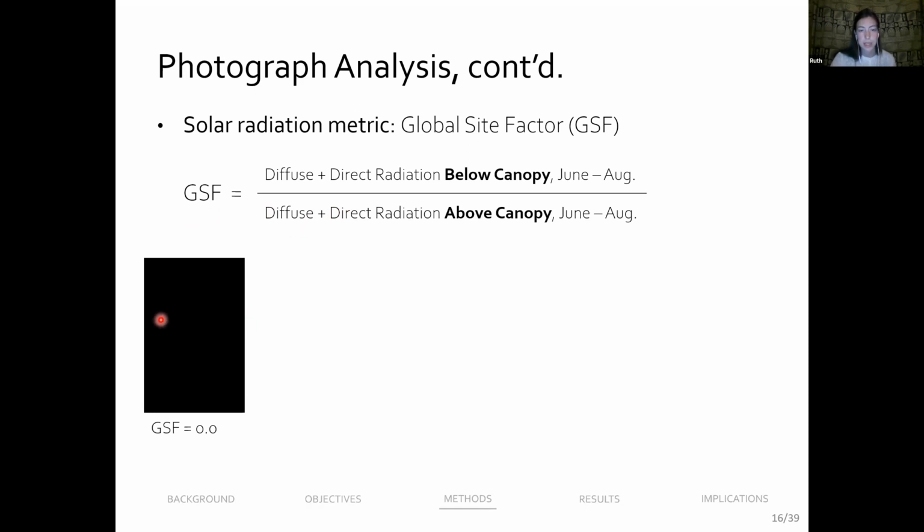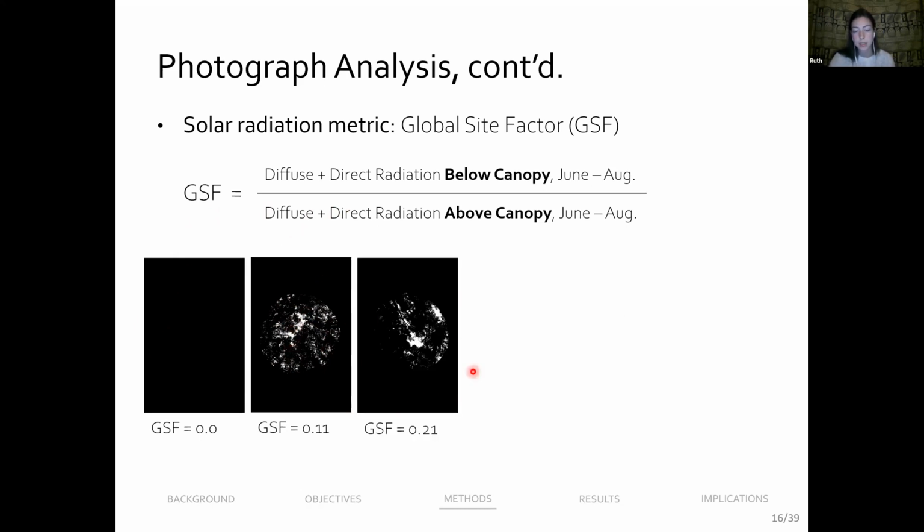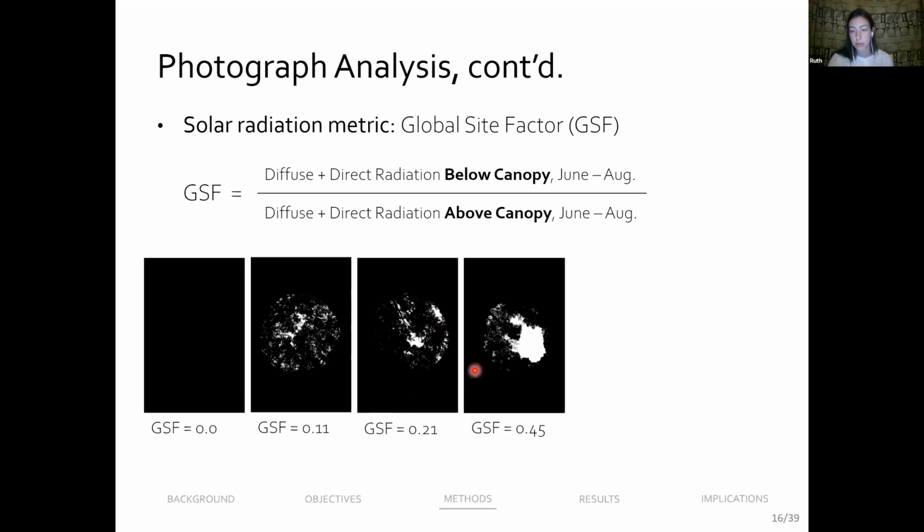this would be a site factor of 0, where we have no light passing through the canopy. Here would be a site factor of 0.11, so we have a little bit of a more open canopy, and that means that about 10% of the total radiation is transmitted through to the forest floor. Here, still a little bit more open with a site factor of 0.21, so that means that about 20% of our total radiation is transmitted to the forest floor.